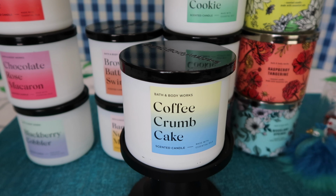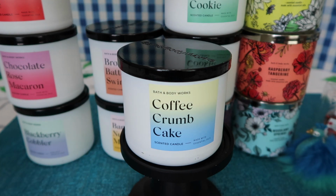Think of a little bit of cinnamon, a little bit of clove, not over the top spicy, but there is a little bit of spice. You definitely get the coffee and you definitely get the bakery. What also is in this candle is a swirl of caramel. I definitely detect Bath & Body Works' pretty standard ultra sweet caramel that they use in lots of different candles. Thankfully, this candle is not too sweet. The other notes really balance out that caramel, but I definitely get a very distinct swirl of caramel in this scent.